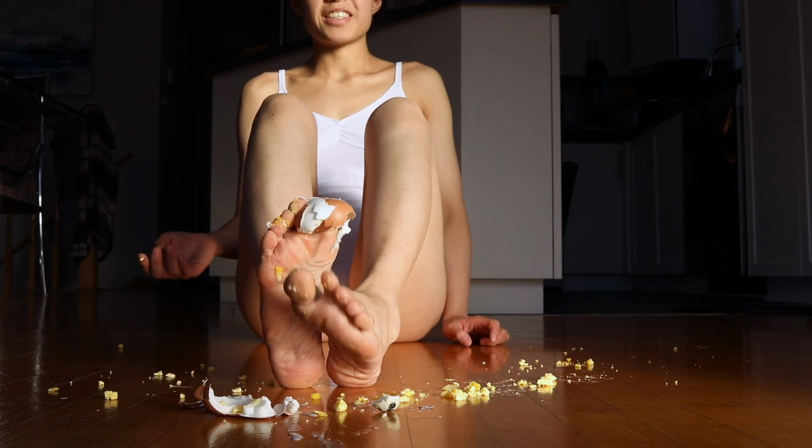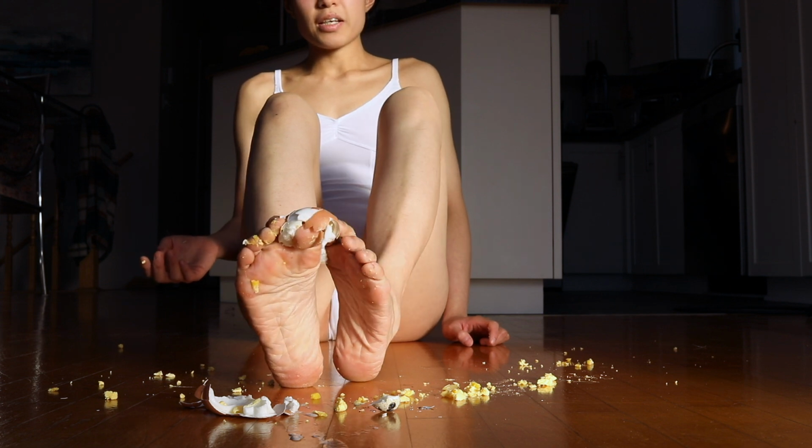White. I'm not going to eat the skin. Or should I? Okay, I'll try to remove it.